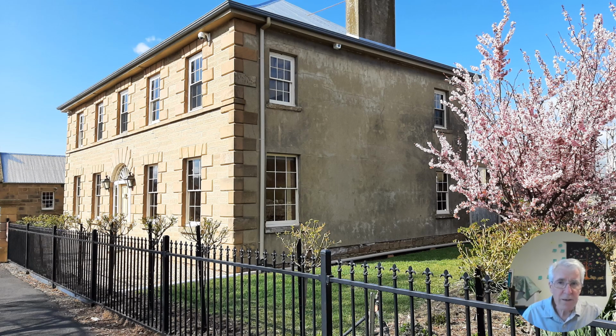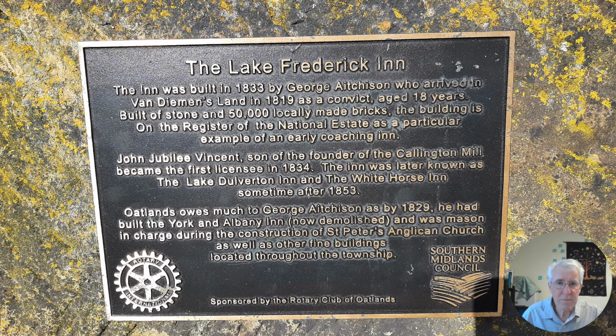Lake Frederick Inn is another fine stone building, also built in the 1830s. This one by George Aitchison, who was both a convict and a stonemason. He also built St. Peter's Anglican Church. The plaque says that as well as being the Lake Frederick Inn, it was also known as the Lake Dulverton Inn and later on the White Horse Inn.